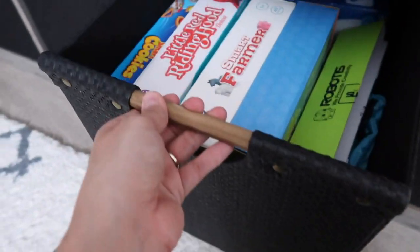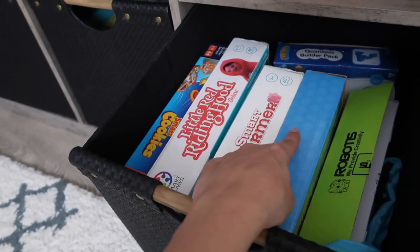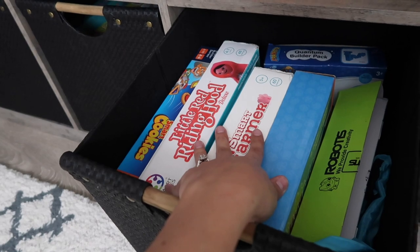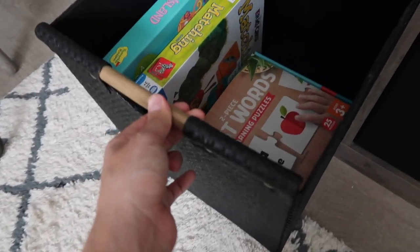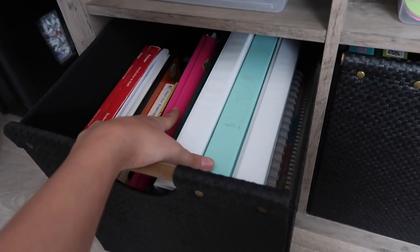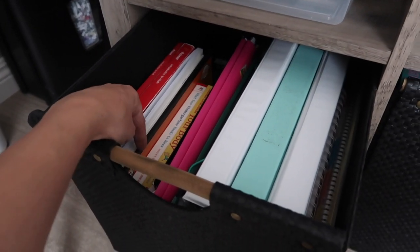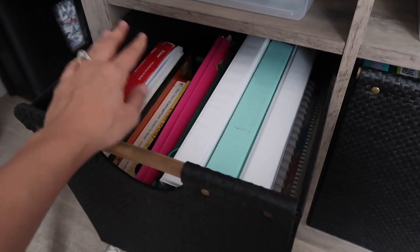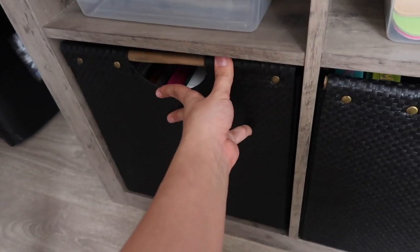This next bin is games. So these are a lot of games that came with Layla's curriculum. So I just have them all in here. This bin is puzzles. This bin is all of the extra notebooks, binders, folders, extra curriculum things, extra books. I just put them all down here in this bin. So this is kind of like the extra bin.